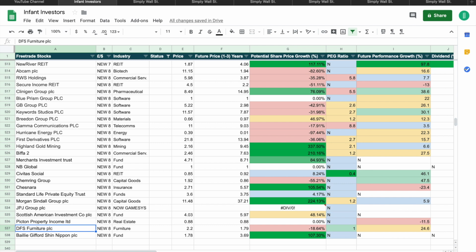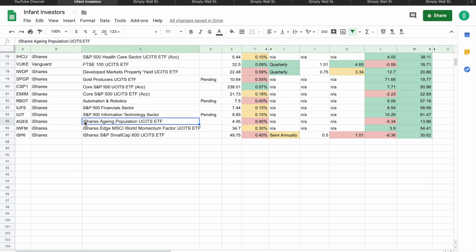And we had some ETFs, which was the iShares Ageing Population UCITS ETF, the iShares Edge MSCI World Momentum Factor UCITS ETF, the iShares S&P Small Cap 600 UCITS ETF.